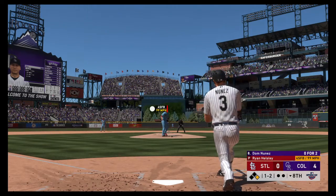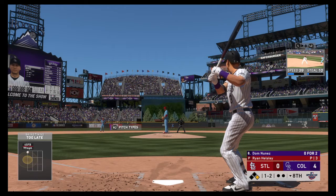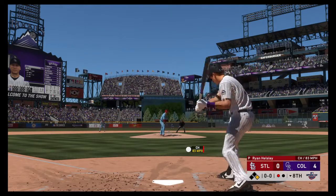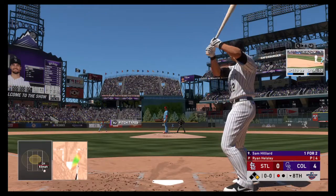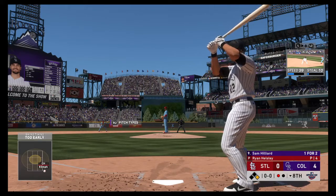And here's a pitch swung on and missed. 1-2 now. Ooh-wee. That was some smoke right there. High fire right on by. And a half swing that time, but it's a full swing in the eyes of the umpire, and that'll be the first out of the inning. Next for the Rockies is the DH, Sam Hilliard.